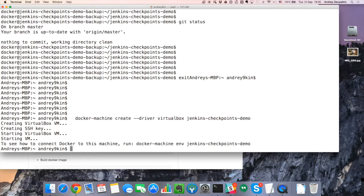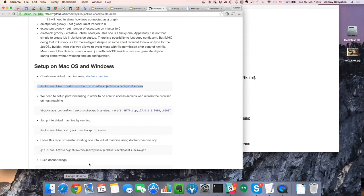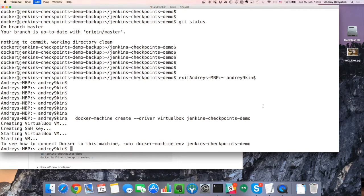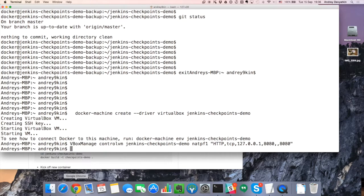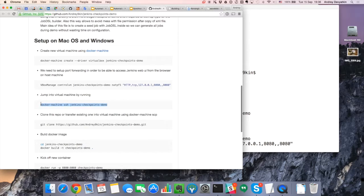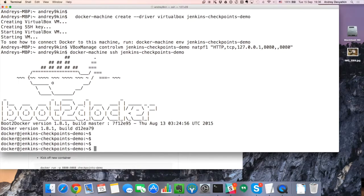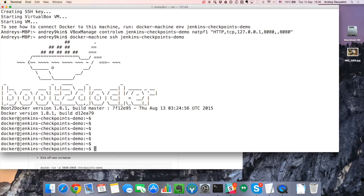And since I'm about to run Jenkins inside a container, inside that virtual machine in headless mode, I really want to set up port forwarding so I can use my browser to see Jenkins outside of the virtual machine. And we can do it easily by running this command. This will basically map port 8080 from the virtual machine to port 8080 on my host machine. Takes just a second. And then Docker Machine itself allows you to directly SSH into the virtual machine that we created. And here I am, I'm inside and I have all the environment required for development.